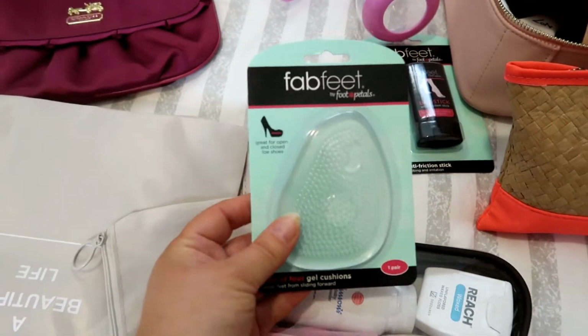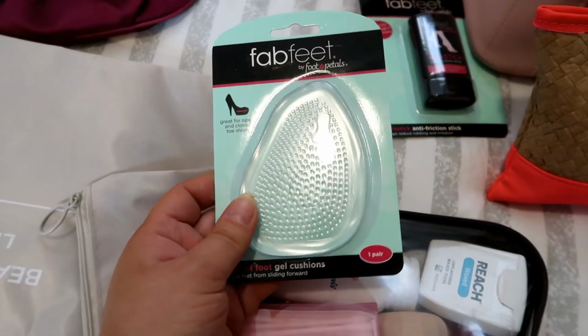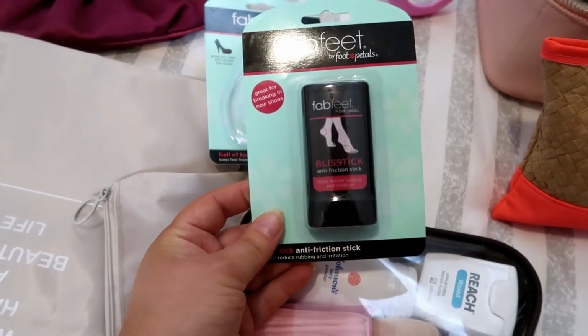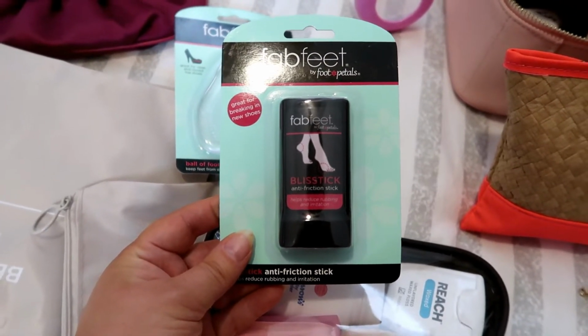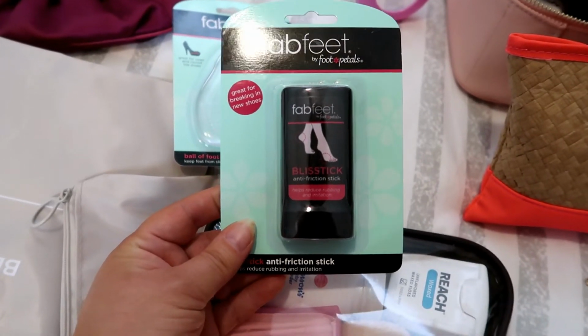I also picked these up just in case I need them for my shoes that are a little bit more fancy, so that my feet can stay comfortable. And I thought I would try this as well, just in case, walking around a lot, I could get friction on my little pinky toe in one of the shoes. So I'm bringing this as well, and hopefully that will work.